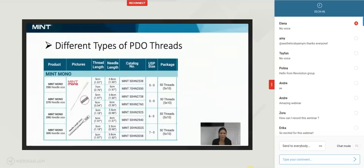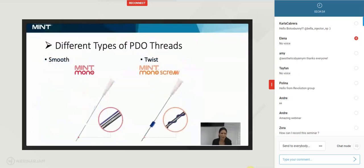There's different types of threads we'll talk about. There's screw threads, there's mono threads, there's barb. Today we're going to use the mint fine, and so we'll fully dive into that, and you can ask all the questions there.